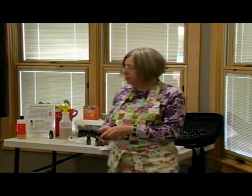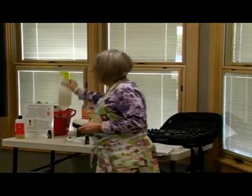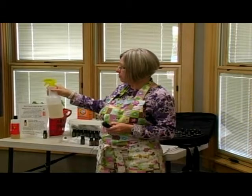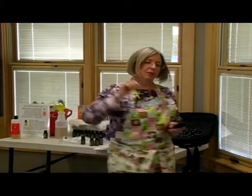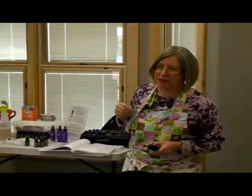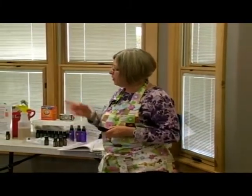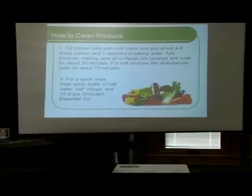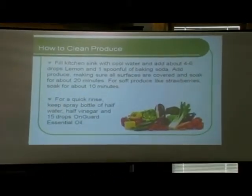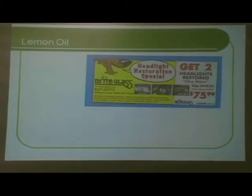But always clean it. I keep a little bottle like this with vinegar and water, and Charlotte was saying, give me some On Guard because I might have a sore throat. I'm going to talk a lot about the On Guard in a minute, but that's a really great antimicrobial product. It'll kill stuff like crazy on your fruits and vegetables.